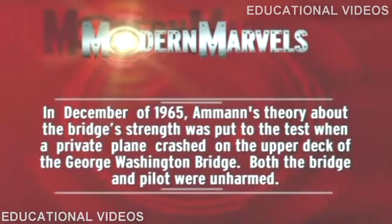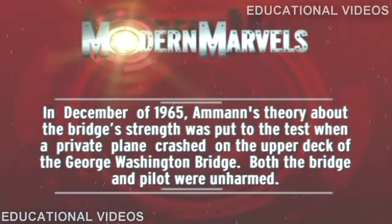In December of 1965, Ammann's theory about the bridge's strength was put to the test when a private plane crashed on the upper deck of the George Washington Bridge. Both the bridge and pilot were unharmed. The George Washington Bridge will return on Modern Marvels.